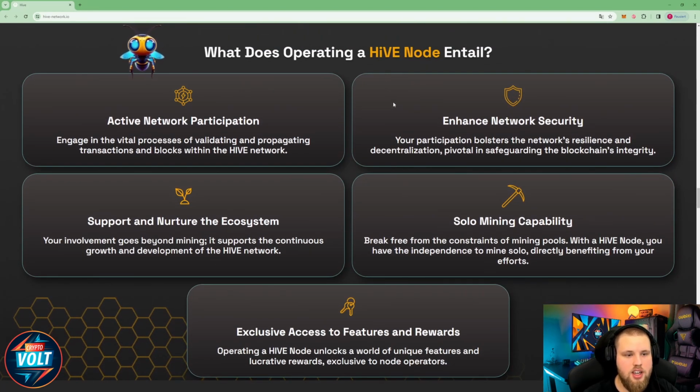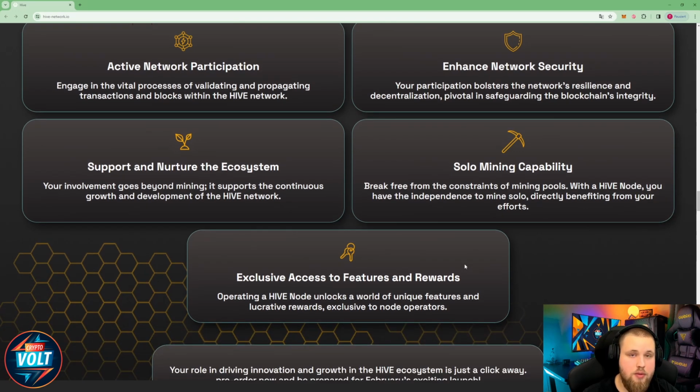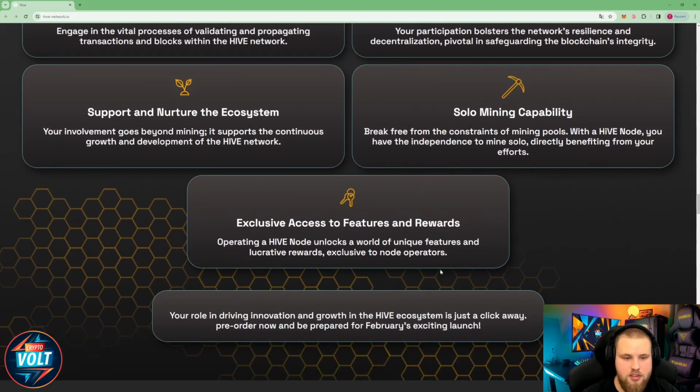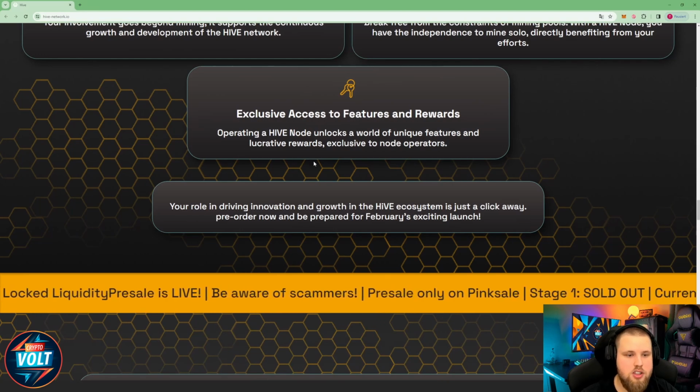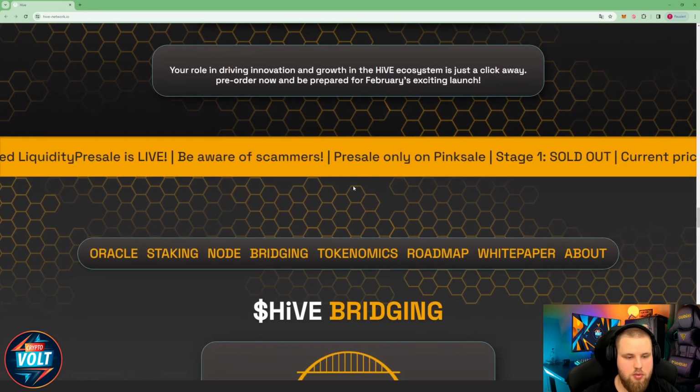What does operating a Hive node entail? Active network participation: you're pretty much a vital part of the network. Enhanced network security: you provide big security with that. Support and nurture the ecosystem: your involvement goes beyond mining. It supports the continuous growth and development of the Hive network. Solo mining capability: break free from the constraints of mining pools with the Hive node. You have the independence to mine solo, directly benefiting from your efforts, making that passive income. Exclusive access to features and rewards: operating a Hive node unlocks a world of unique features and lucrative rewards exclusive to node operators.